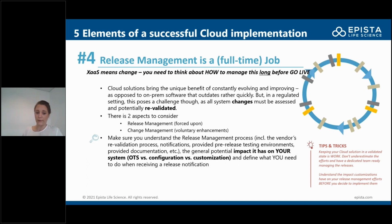So it is important that by fully understanding that release management, you have the chance to evaluate the potential impact that the release has on your system. This will be easiest if you just have an off-the-shelf solution. If you took everything as standard, then, if you have a good cloud provider selected, most of these assessments, the revalidation effort, will have been done by your cloud provider. The more configuration and customization you do, the more you, of course, need to look into the potential impact that those changes in the release have on your solution.